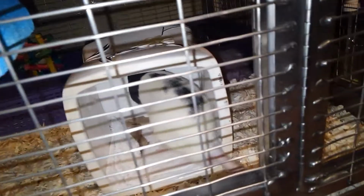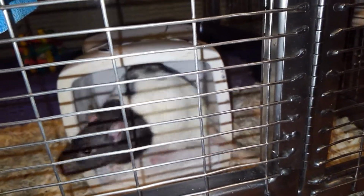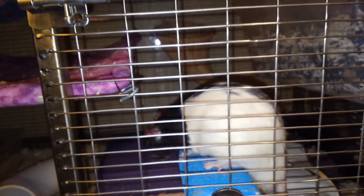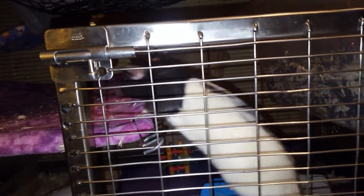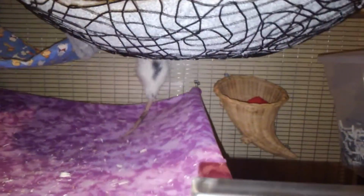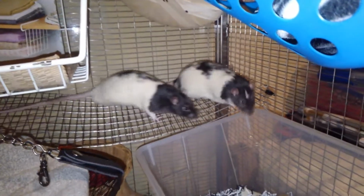Here's Calcifer. So you can see his back where there's less of the black markings. And that's one way how I can tell the difference between the two, just by seeing their backside. So there's Calcifer's back. Oh. And Bolt's back.